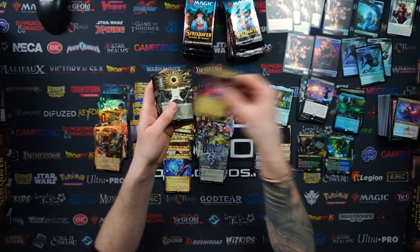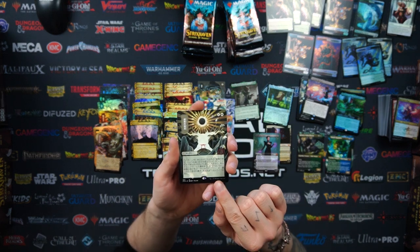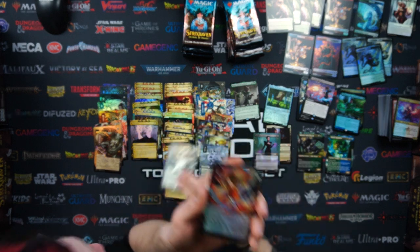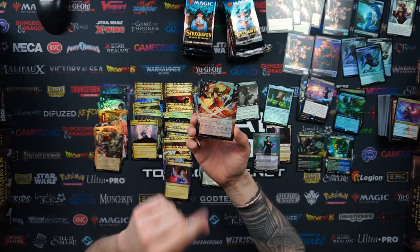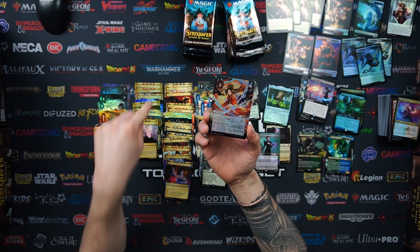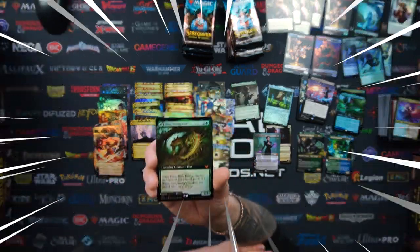Then we have an Opt. I want to say this is Approach of the Second Sun. I may be wrong. We have, this is Firebolt? Fireball. No, this is Infuriate. Sorry, I do apologise. Then we have Blex, Vexing Pest.